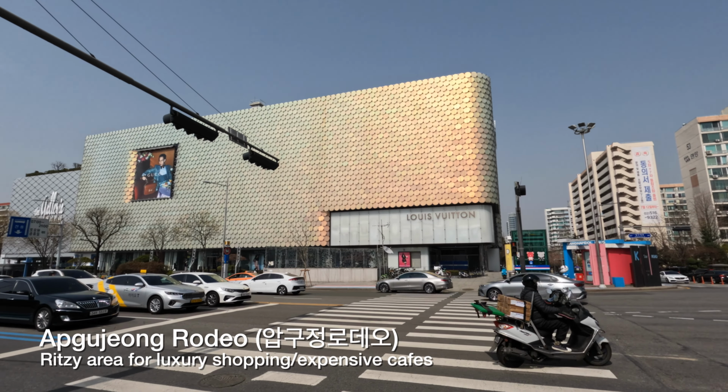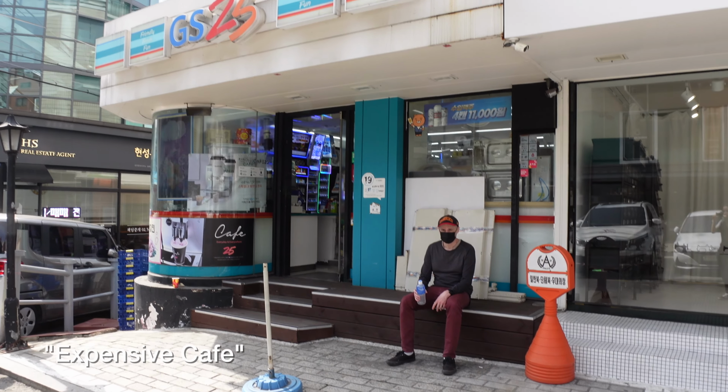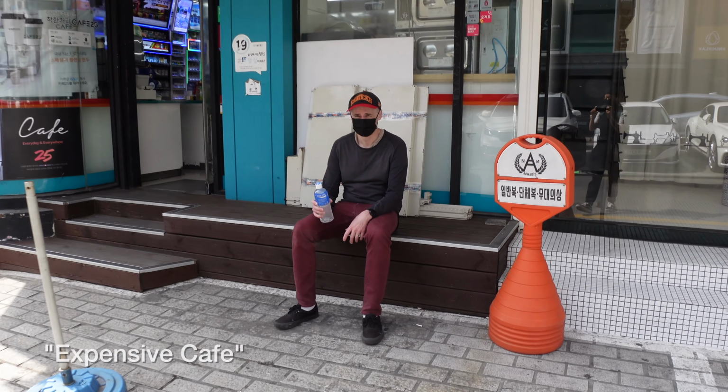At Apgujeong Rodeo. It's the super ritzy, fancy area with all these cafes and all that kind of stuff. You knew we weren't gonna do that though. Convenience store is the way to go anyways.